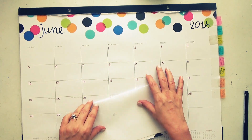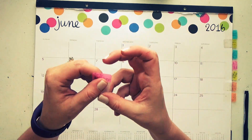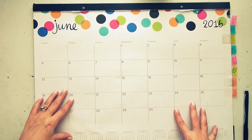They do take up a little bit of room, but that's okay. And that's done. So we got June, and all these little tabs, I just wrote what was going on and when, and I just put them on the side over here so I know to put that in.